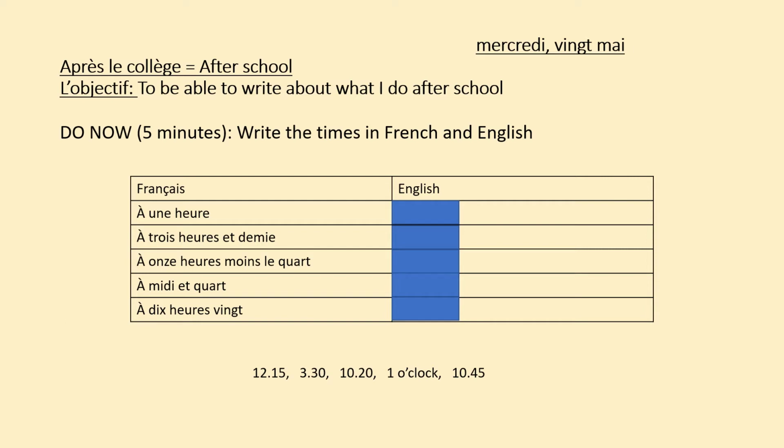Your do now activity should take about 5 minutes. I want you to write the times in French and English. There is no need at all to copy the chart, just the French with the English next to it. If you would like help, then the answers are jumbled up at the bottom of the screen. If you don't, just ignore that. Okay, pause to do that now.